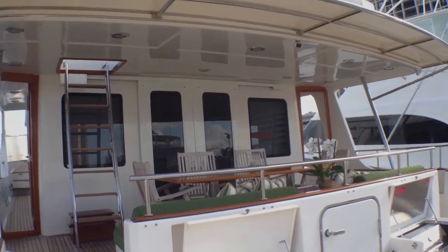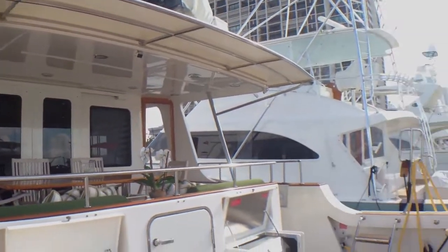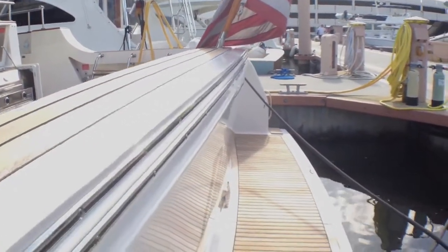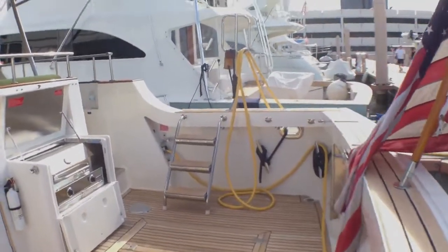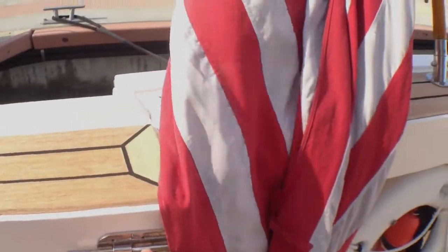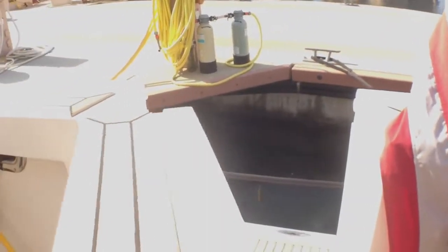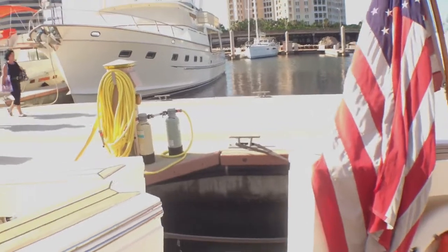There are some shades. There's this one that's fixed here. There is another one that comes out to shade this entire area as well. Looking over the side here onto the swim platform, it's quite a wide swim platform, a couple of feet wide, and then there's this nice heavy duty gate here that gives you access to that area. So it's nice and safe for when the boat is underway as well. There's no chance of anyone slipping over the side there.